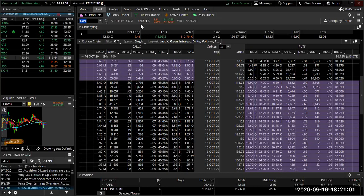So if Apple goes up from 112 to 113, your option doesn't go up from 2.73 to 2.74. It's going to go up by 31 cents. That delta correlates a per-dollar move to what your option will move. So if Apple moves $1, you have a 31 delta, and in theory your option will move up 31 cents. Now the delta is a living entity, and it will adjust up and down. As the stock goes up in price, a lot of times your delta will move too. These are called the Greeks, and that's something we study as well.